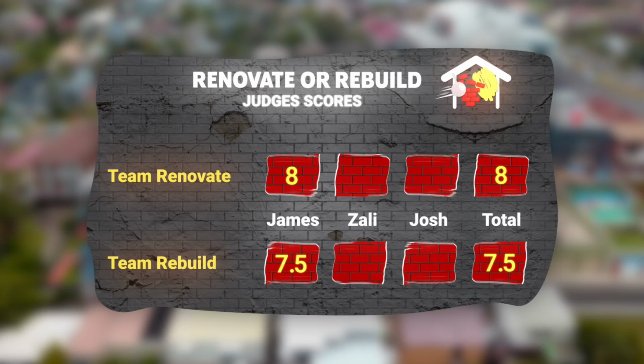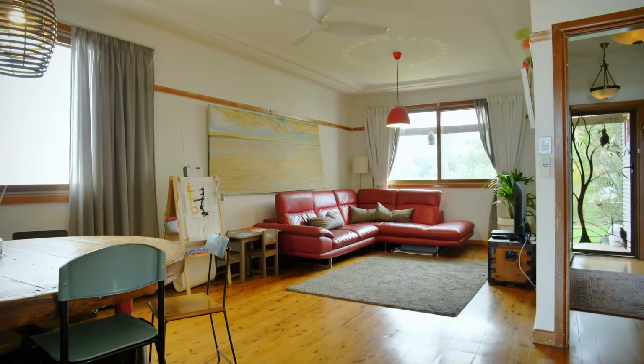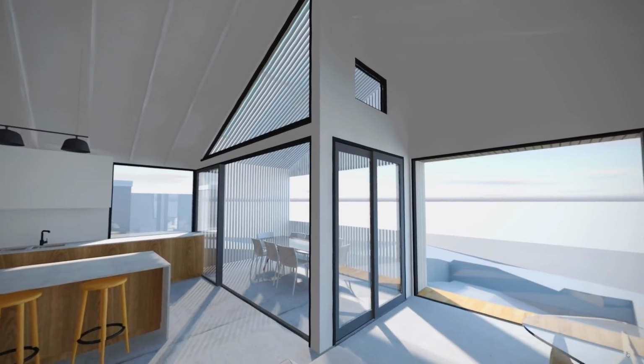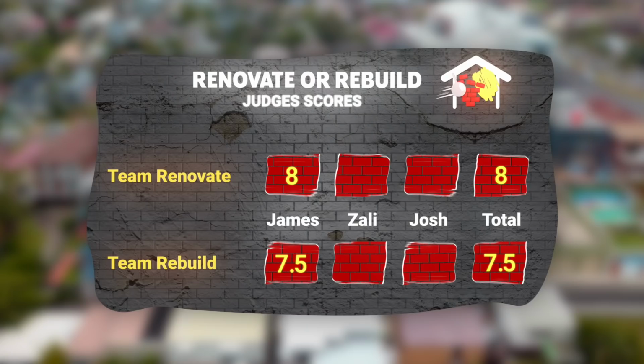Moving on to Zali's thoughts now, starting with Team Renovate. I really liked the character of the renovation. I think from a saleability point of view, the character is going to hold true throughout the years, whereas as we know, modern homes can change and trends can change. The vaulted ceilings in the back room and the view, that is your money shot. That is the shot that we would use to sell any property. So I really loved that room. Zali scores Team Renovate 8 out of 10.